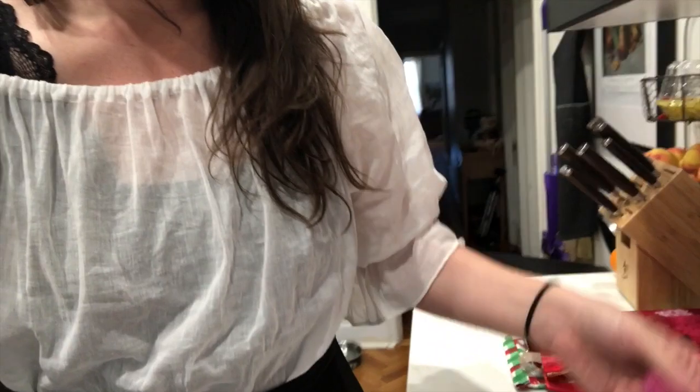I mixed my bread together and let it rise yesterday, but I did not bake it yet. So I'm going to get that out of the fridge and let that come to room temperature, and then I'll put it into the oven to bake.